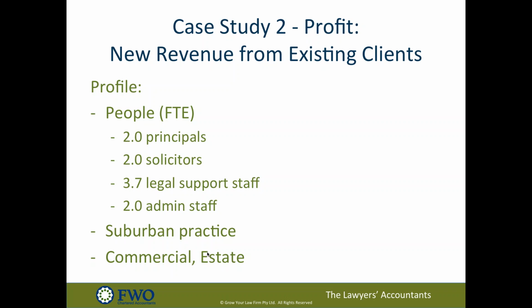So just look at the profile there, very similar. This firm right now, 2 principals, 2 solicitors, 3.7 legal support staff, and 2 administration staff. Again, a suburban practice. The fact that it's suburban or CBD doesn't make any difference, whether they're in Brisbane, Sydney, or Melbourne. Doesn't make any difference whether they're rural or regional based. It is exactly the same issues because you're dealing with exactly the same clients.